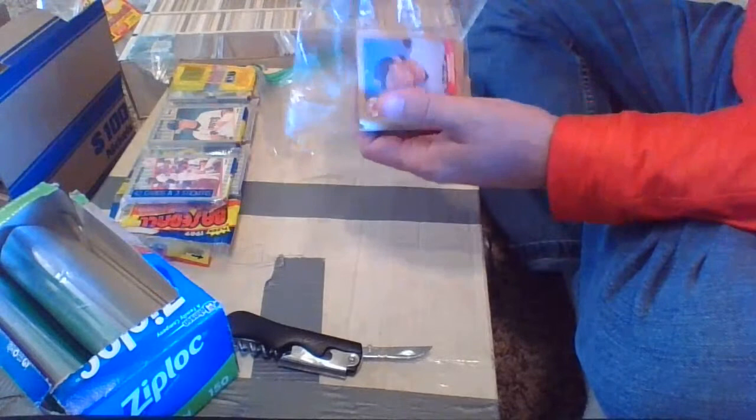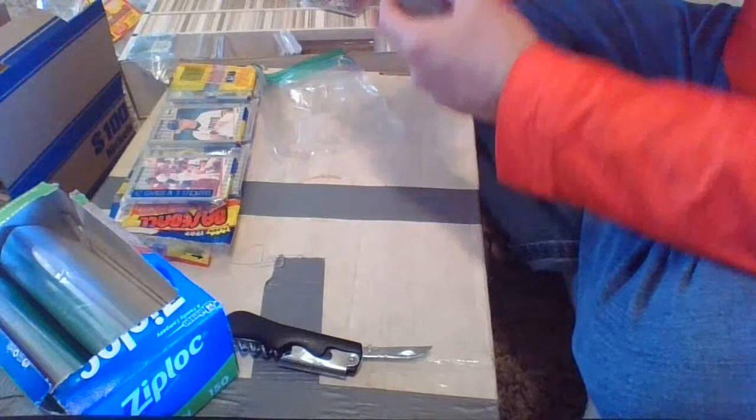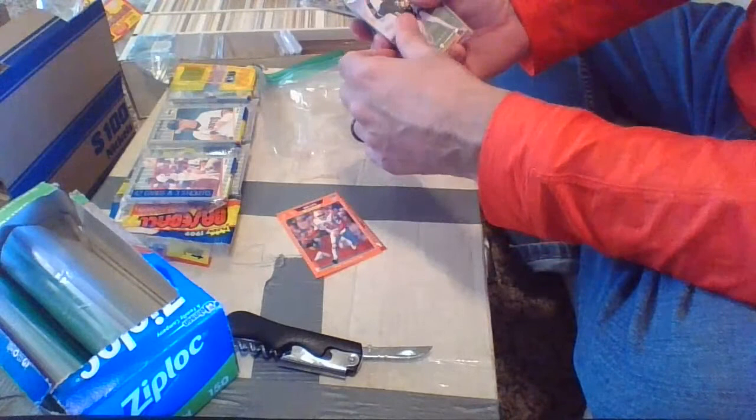All right, that was fun. Here we have some cards and sleeves and stuff stuck to the side. Let's go through them real quick. Of Howie Long, Doug Flutie. Alexei Ramirez rookie card, Upper Deck, Chicago White Sox.